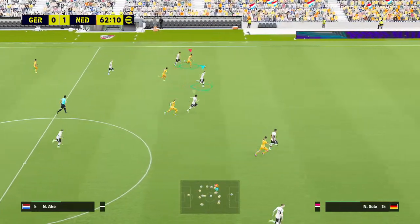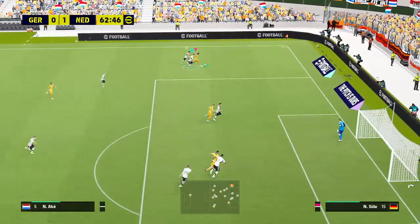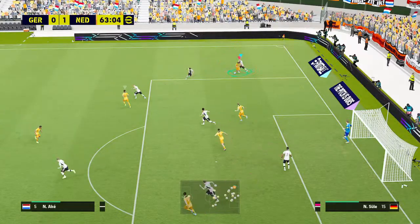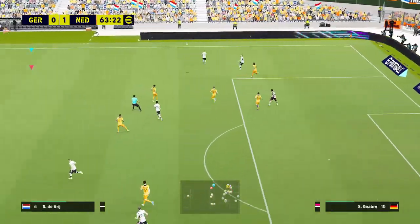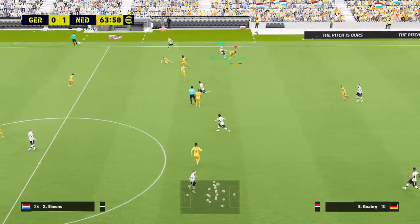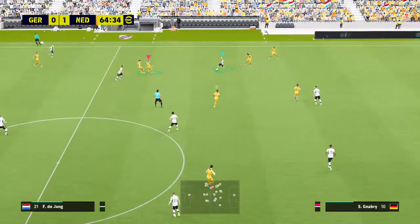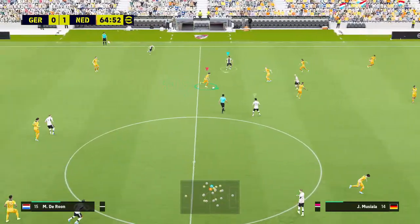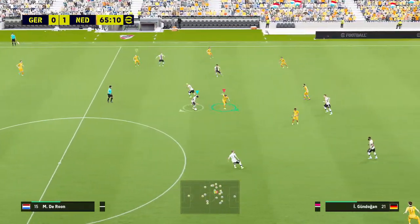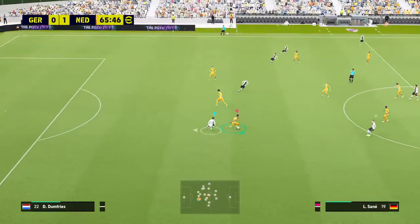Simons. Oh, that's fabulous. Ake. Schüller does well to stand up to him. Oh, he's enjoyed that. He evidently loves the contest. Excellent challenge there, uncompromising. The pass is intercepted. Gundogan charging forward, the ball at his feet.